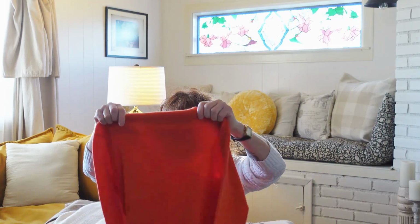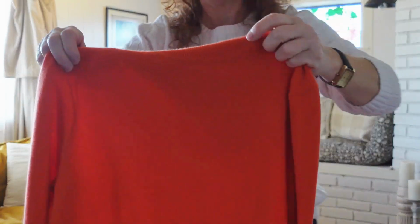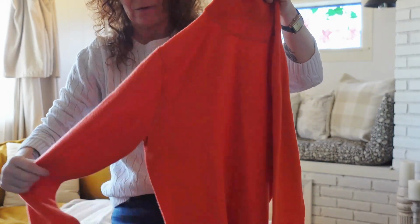And this one is from Belford. This is a large, it's 100% cashmere. And this is a turtleneck, and it's a beautiful melon color. Isn't that gorgeous? So there you go. So this is the sweater I'm giving away.